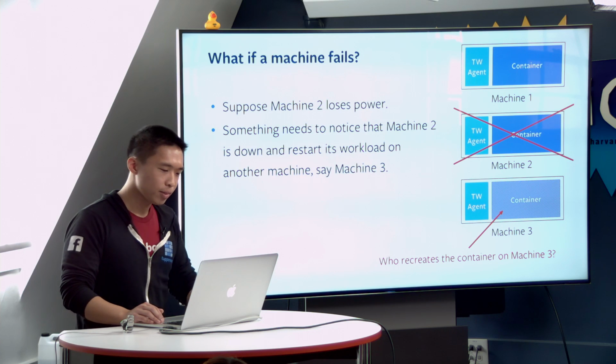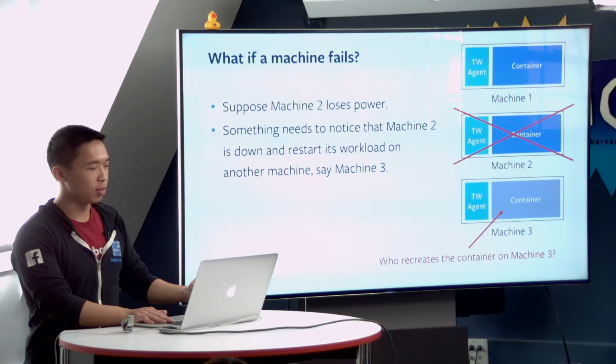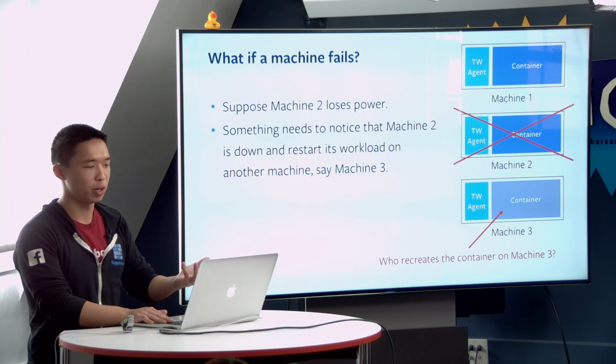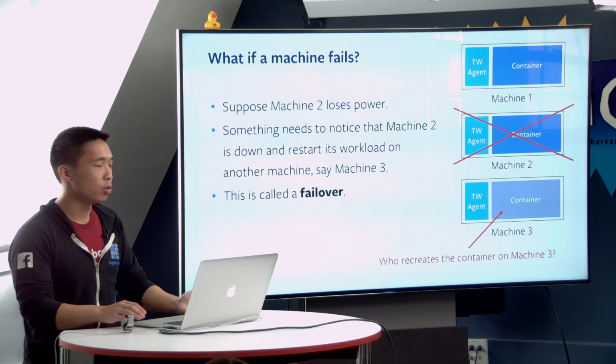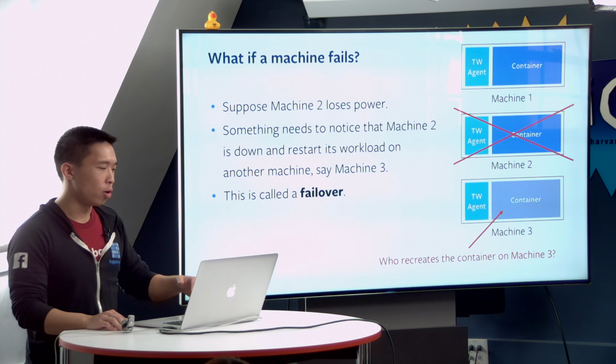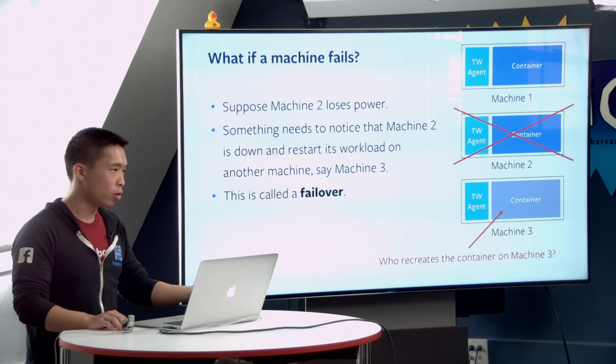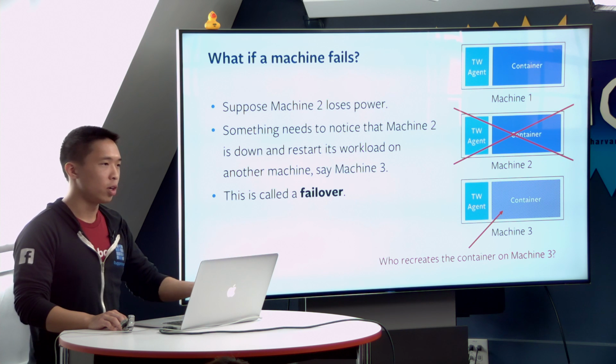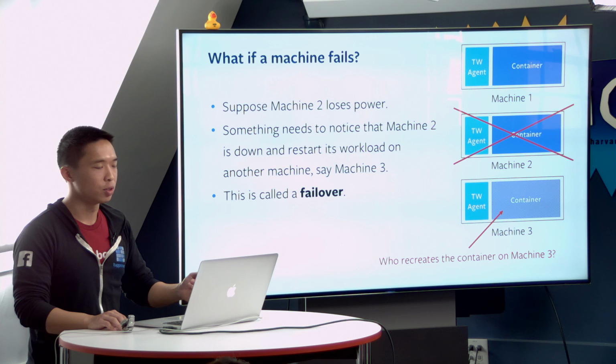Ideally, I would want something to notice, hey, the copy on machine 2 is down. I know machine 3 has available resources. Please start a new copy on machine 3 for me. So ideally, some component would have all this logic and do all this automatically for me. And this problem is known as a failover. When real-world failures happen, we ideally want to be able to restart that workload on a different machine, and that's known as a failover.